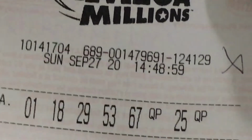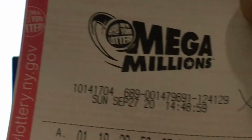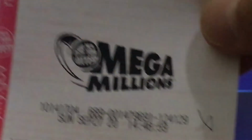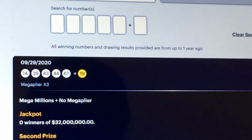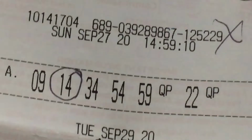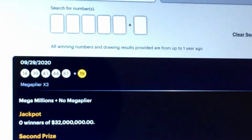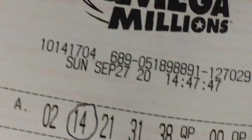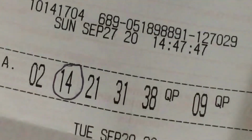And we have 1, 18, 29, 53, 67. 67 was one down. 67 matched, so we have one number match. Again, one match on this one. Then we have 4, 9, 14 match, 34, 54, 59, and 22. So one number match. And then we have 2, 14 was a match, 30, 21, 31, 38.